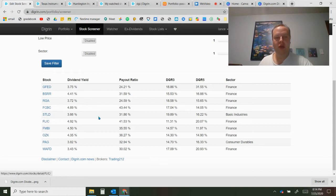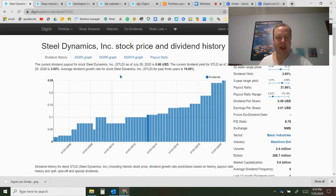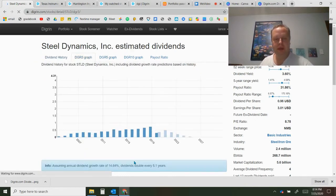What you can do is just click on one. Let's look at STLD. I don't even know anything about this one yet. Steel Dynamics, okay. They're paying 3.6%. The average growth rate is almost 20% in the last 3 years. This shows the dividend payout from 2006 all the way to now, like that good steep curve that's going to keep increasing over time. If it's been increasing since 2006, it's a very good chance it's going to continue growing into the future. This is the last 3 years.